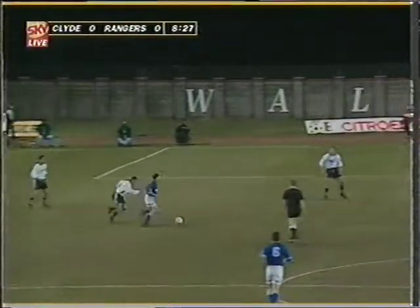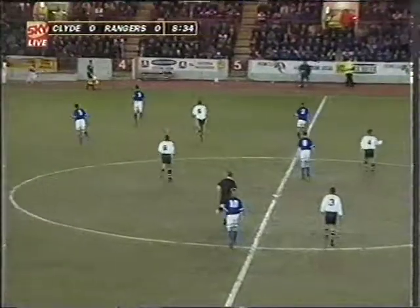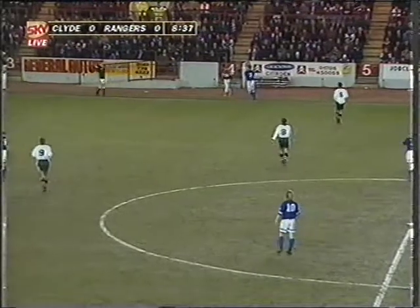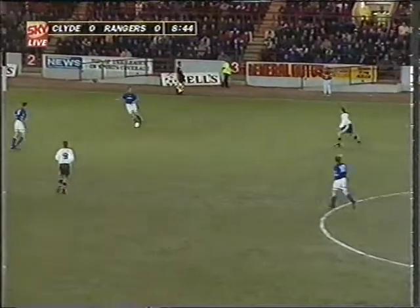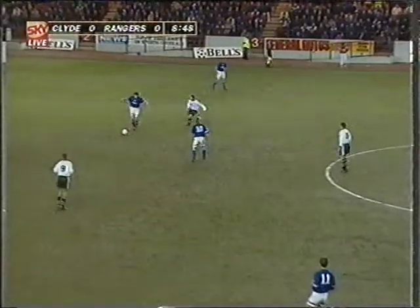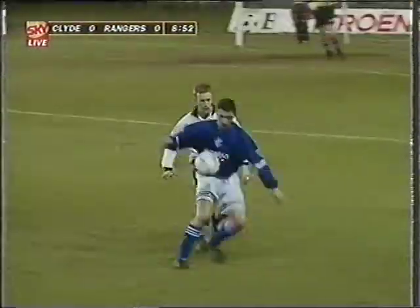It's an indication of Gascoigne's ability to go past players. He goes past player there, and with a strike straight at the goalkeeper, it wouldn't have done him any harm, but it's an indication of his ability to go past people. Tremendous. Well, clearly the man causing concern to Clyde, Gascoigne in the middle of the field. Petric looking for Charlie Miller.